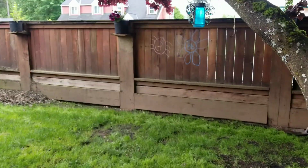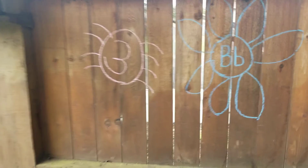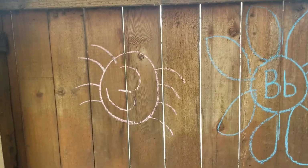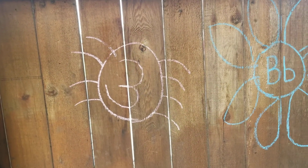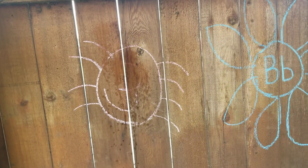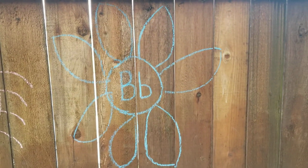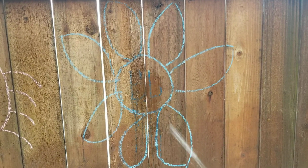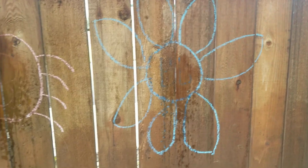And also, I did the same thing over on my fence over here. So if you want to draw on the fence, again, if that's okay with your family, you can do letters and numbers. This one I did a spider with the number 3. If you're looking for the number 3, go ahead and squirt it out. It washes right away. If you're looking for the b sound, that's the one I'm going to squirt away. So these are some fun things to do outside. It doesn't always have to be sunny and nice and beautiful.